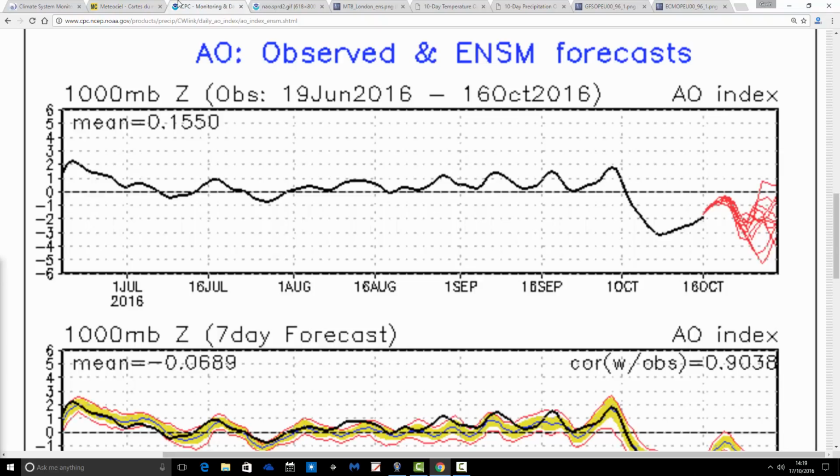Now, even without any warmings in the stratosphere over the North Pole, we've got plenty of blocking to be going on with. This is the Arctic Oscillation observed and forecast chart. The black line here is where the Arctic Oscillation has been. The red line's at the end where the Arctic Oscillation is forecast to go. Remember, the Arctic Oscillation is an index that reflects the state of the atmosphere over the North Pole. A lot of people think of these indexes as drivers of the weather. They aren't. They just reflect what weather is doing, if you like.